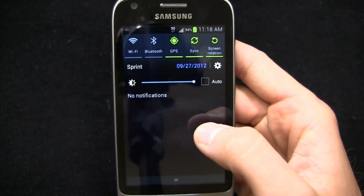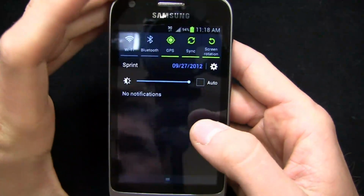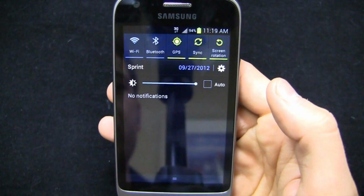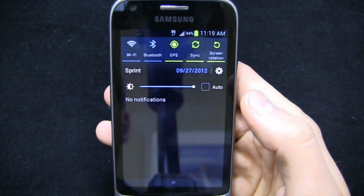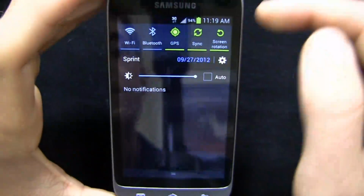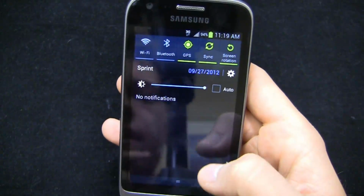Look and feel, for the most part, looks a lot like a typical TouchWiz device. You'll notice that they kind of took the Jelly Bean approach. If you remember my Galaxy Note 2 video review, you'll remember that there's a brightness indicator right there on the Jelly Bean version of TouchWiz. You're seeing that here, even though this is just running Ice Cream Sandwich. This is not running, I repeat, not running Jelly Bean. And then up here, you've got some shortcuts: Wi-Fi, Bluetooth, GPS, sync, and screen rotation, though they don't scroll over like they do on the Note 2 and on the Galaxy S3.